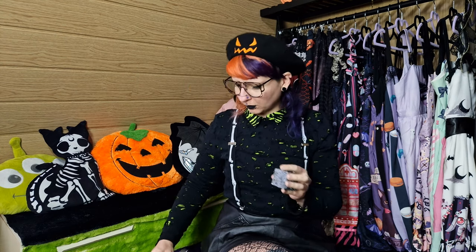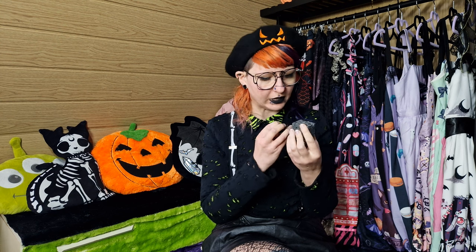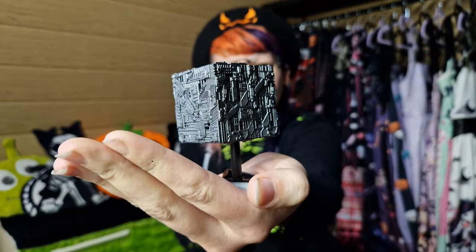It's also supposed to light up and maybe make noise, I'm not sure. There were batteries in it, but they had gone bad, so I ordered some batteries and I'm hoping it will work when I get them. So this is what it looks like.